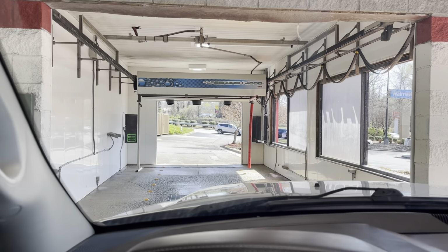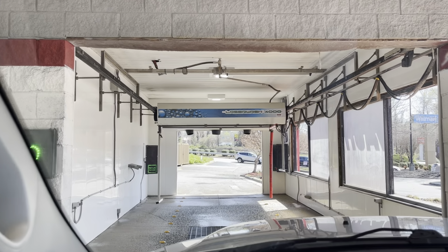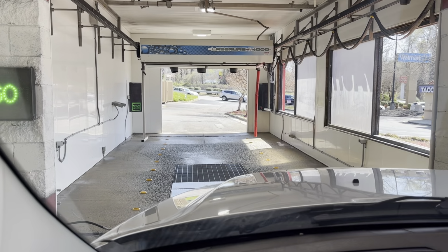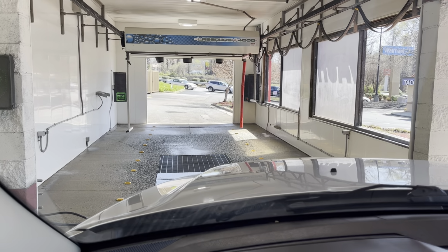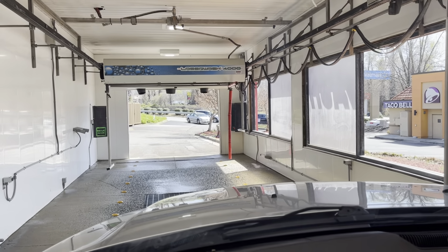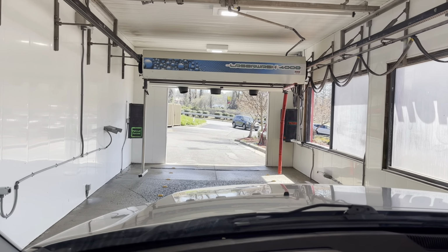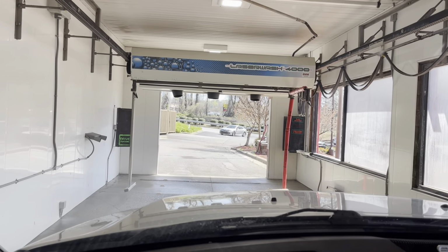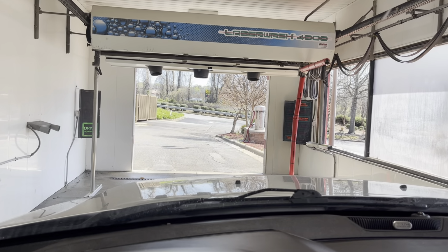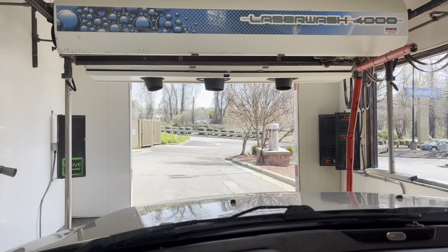So after multiple searches, I finally found a Laserwash 4000. It's a refurbished one. It doesn't have the, you know how there's usually a tread pad right there? It's all motion sensored, so that's good. We'll see how this goes. This is actually my first ever Laserwash 4000.